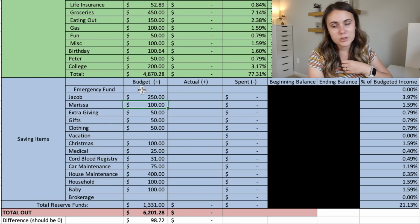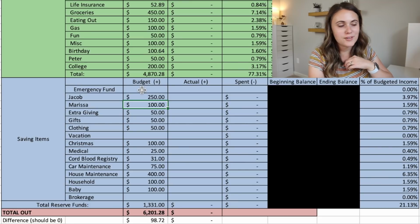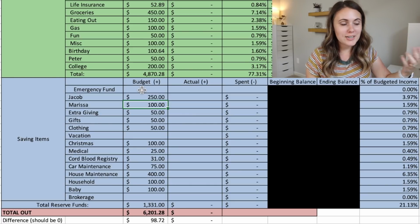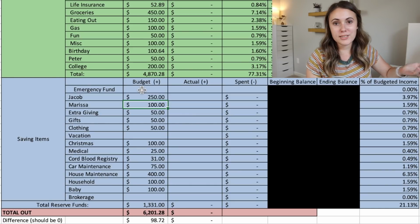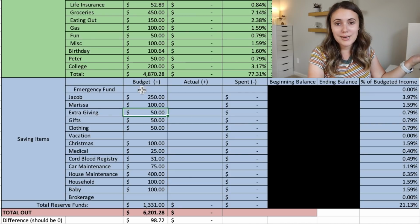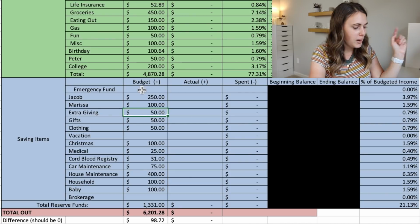And the reason why it's different is just because Jacob is more of a spender and prefers to spend money on his hobbies. I really am not a spender, and so I would rather put money towards other financial goals. So I have $100, he gets $250. Then we have extra giving at $50 each month. This allows us to say yes to additional giving opportunities when they come up. And then $50 a month for gifts.